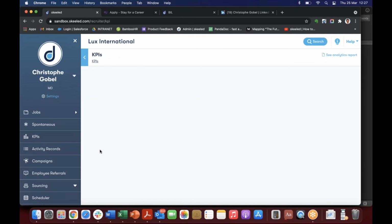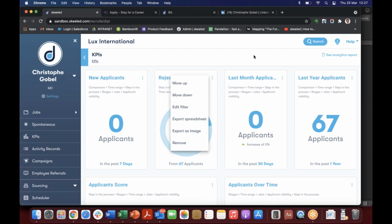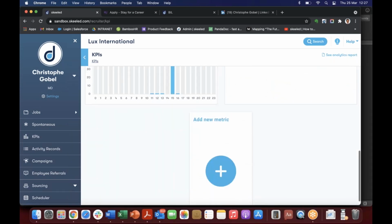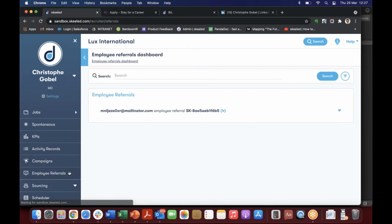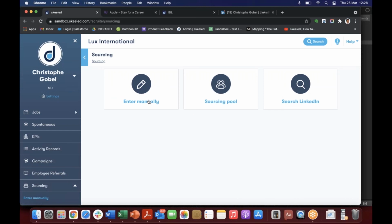Another key feature that we have is KPIs and metrics. Now, these are widgets, they're totally configurable. Everything is exportable. You can also create a PDF report. And yeah, these dashboards are super flexible and configurable at user level or role level as well. Of course, in terms of compliance, we also have detailed activity records for all the users and roles. The campaigns I've already touched on. Here's the ability to see what candidates may have come in via employee referrals. And then the sourcing allows you to potentially upload CVs manually.